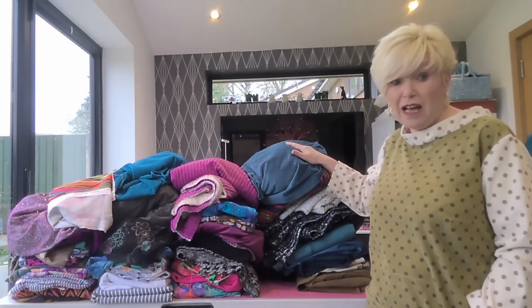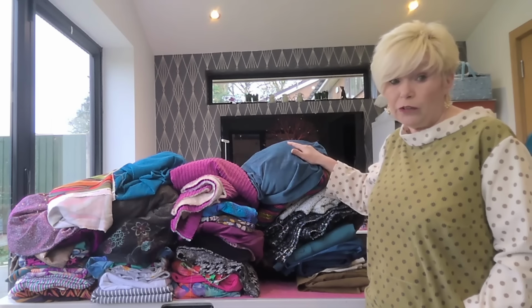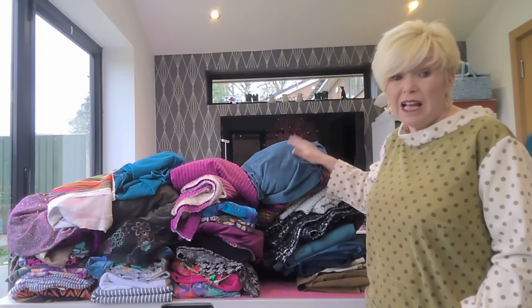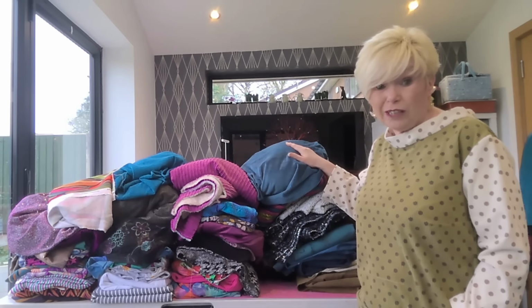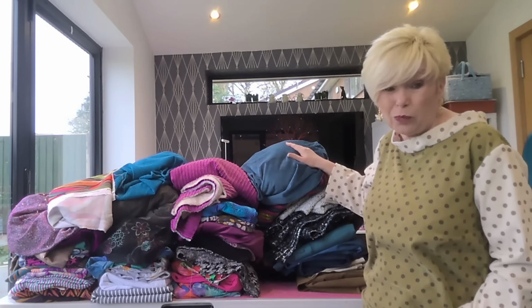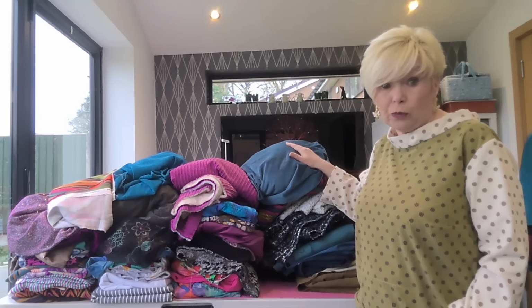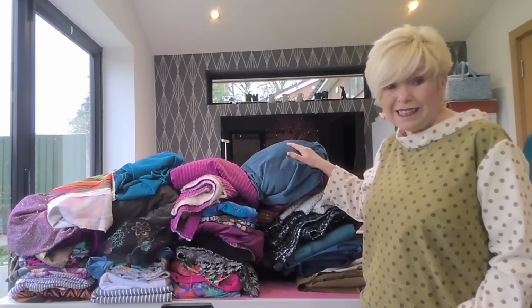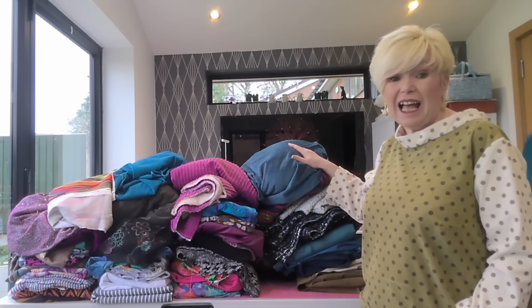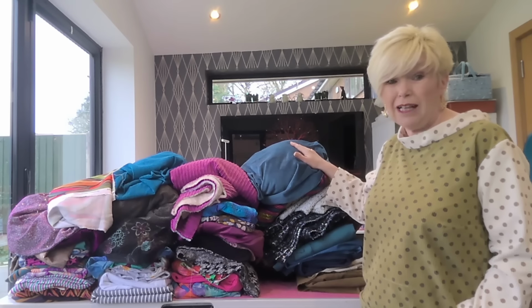And I have a 5-point plan that I've worked out that works for me. And if you want to get your stash under control, give it a try. It's not difficult. Well, it is, because we love buying fabric, don't we? And I'm not saying I've stuck to it religiously, but by trying to stick to it, it's reduced my stash, and I am chuffed to bits. I had no idea whether it was going to work. I just figured it out as I went along.